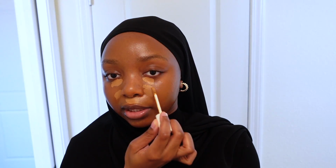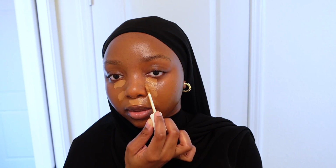And then normally, if I don't want to use the Black Opal, I'll just use this on my spots. But I'm actually today going to use this to fill in the gap between these two concealer shades. On camera, it probably looks like they're the same shade, but I promise they're not. And then I'll probably go on my chin a little, the nose, anywhere else where I have a little bit of darkness. We have to let this concealer sit for a little while.